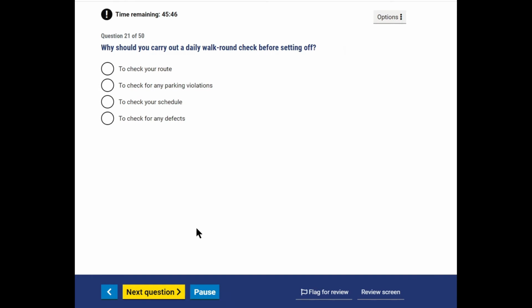Why should you carry out a daily walk-around check before setting off? To check your route? No, you wouldn't need to walk around the vehicle to do that. Check for any parking violations? No. Check your schedule? No. It would be to check for any defects. That would be the same as doing a walk-around check of your car before driving off.